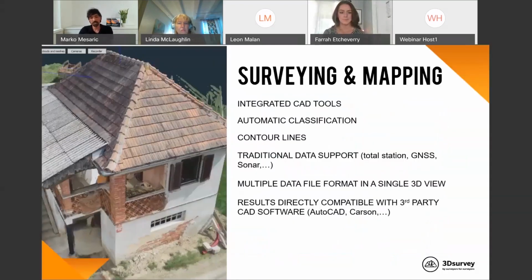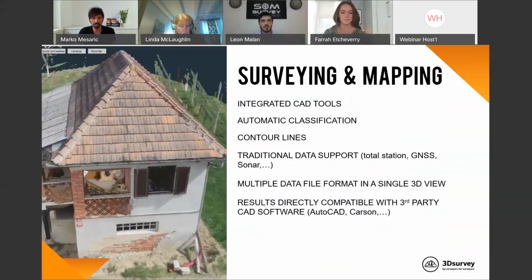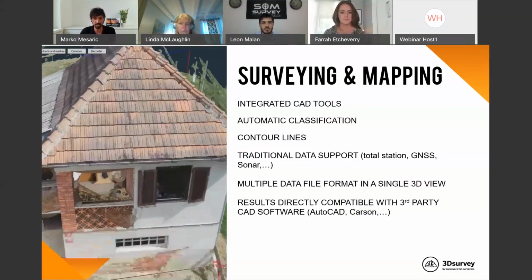And now I will just go technology per technology and describe really quickly the top 3+ functions which are super important and which are included in this package. So the first one is integrated CAD tools.